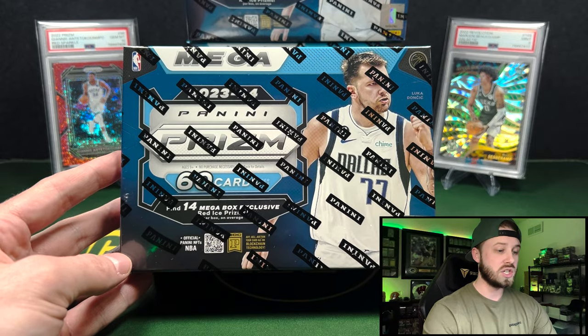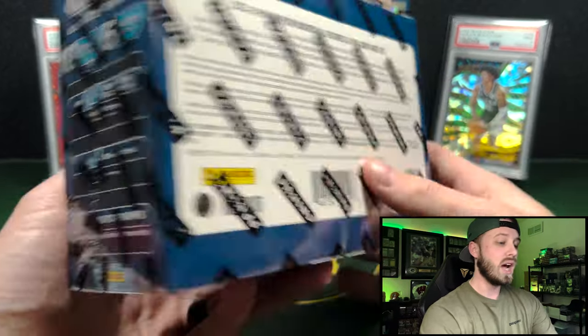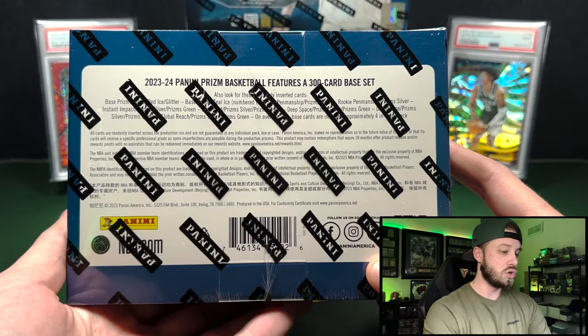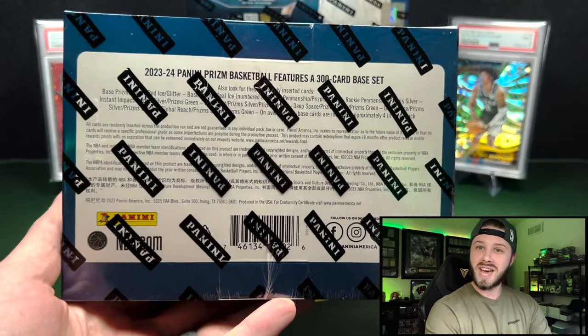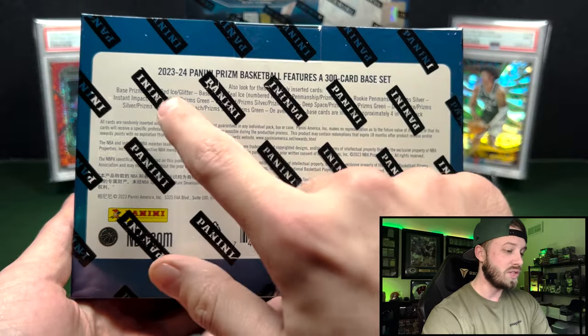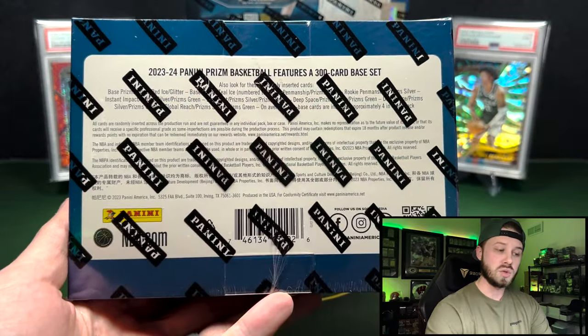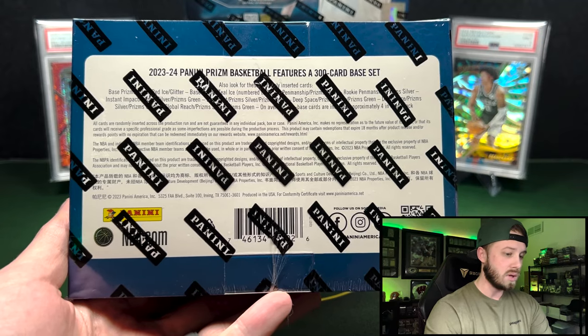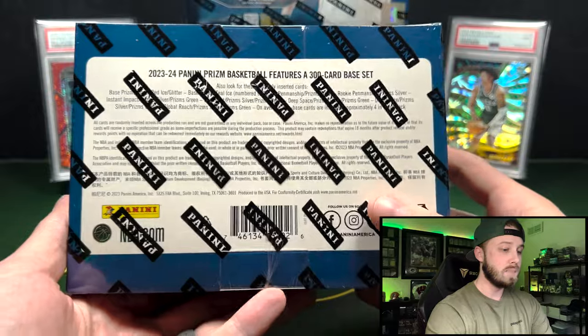Wemby's silvers are still going for quite a bit as well. And then you do have the teal ices in here, numbered to 225. And if you hit that, you're looking at a $2,500 payday. So pretty cool. You do have the red ice and the glitter in here as well. I don't know what the glitter looks like. I haven't seen any of those hit yet. Let me know what you guys think if you've seen them yet. But let's get into it.